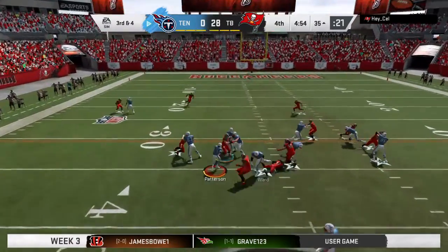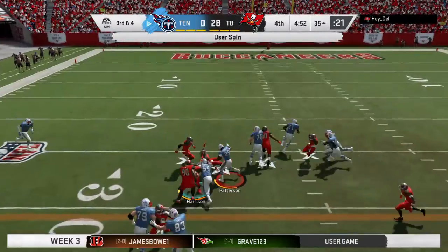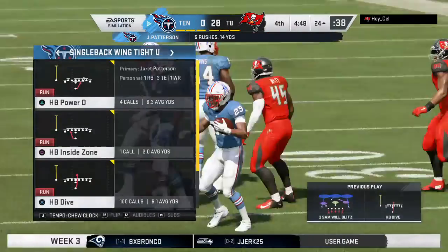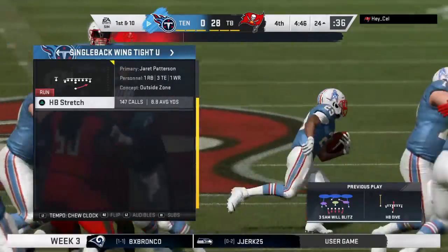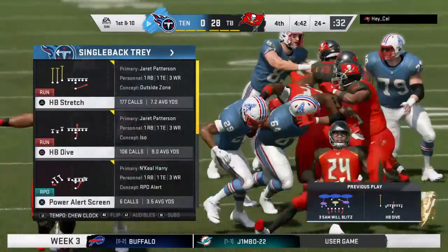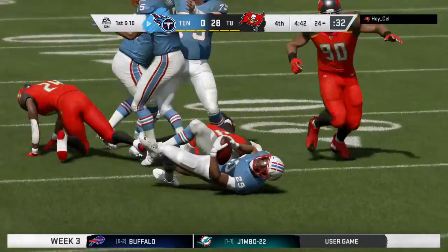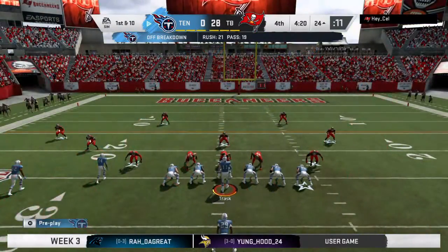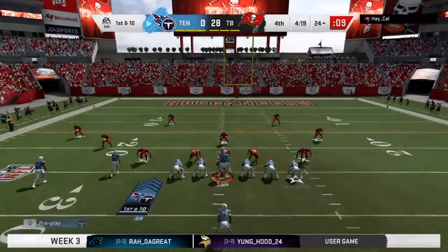On 3rd down, Patterson. And now running right through it. And brought down, but not before they're inside the 25. That's a first down pickup for Tennessee on a gain of 10. Despite the score, despite the deficit, no quitting this guy. He's running angry, running through arm tackles. He wants to change what that scoreboard is saying. I'm here all day.